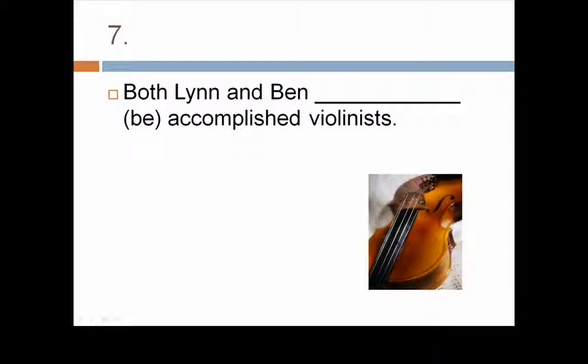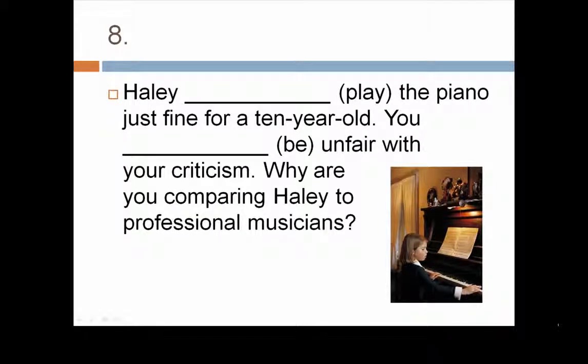7. Answer: Both Lynn and Ben are accomplished violinists. This is a fact. 8. Answer: Haley plays the piano just fine for a 10-year-old. You are being unfair with your criticism. Why are you comparing Haley to professional musicians? Haley plays the piano? This is an example of a general truth. You are being unfair with your criticism is unusual behavior. The speaker is saying you're not usually unfair, but with this criticism and this comparison that you're making right now, you are being unfair.